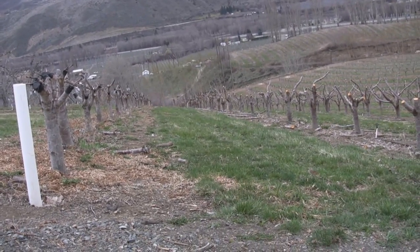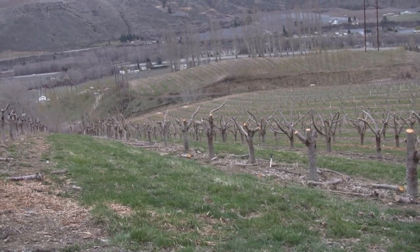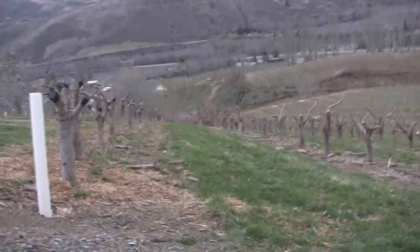So I might set the camera up here. Really not a whole lot to see. I'm just chainsawing trees. It's pretty boring. So anyway, that's what's going on. We're grafting today. It's grafting season.